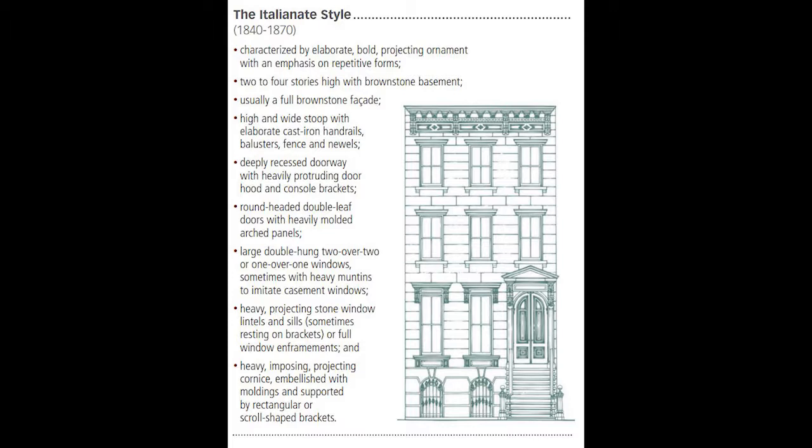So in terms of the character-defining features of the style, it is characterized by elaborate, bold, projecting ornament with an emphasis on repetitive forms, 2 to 4 stories high with a brownstone basement, usually a full brownstone facade, a high and wide stoop with elaborate cast iron handrails, balusters, fence, and newels. The balusters, in case you didn't catch it from before, are the posts within the balustrade. Okay? The fence and newels, deeply recessed doorway with heavy protruding door hood and console brackets. The console is like a shelf-like element, often seen at the parlor window sills. People put plants on them. So the brackets would be what's holding up the consoles.